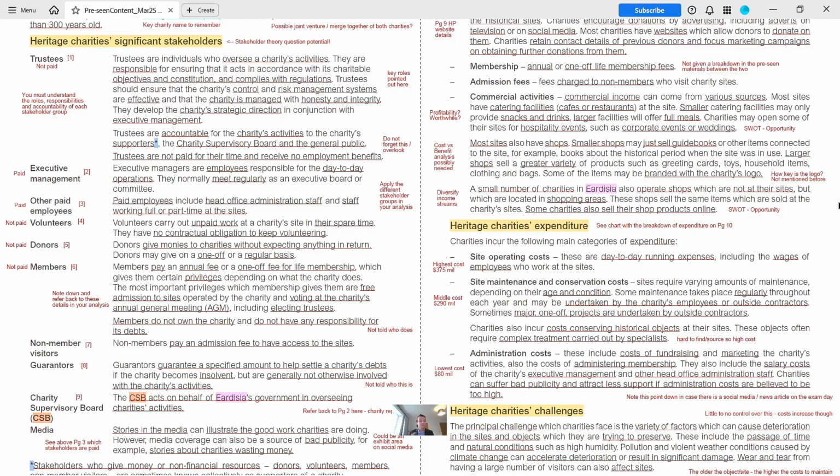There are members as well, and they pay an annual fee or a one-off fee for lifetime membership, giving them the privileges to use the sites, go to see the objects that may be new for the charity. So the most important privilege that these members actually get is free admission to the sites. They've paid their annual fee or the one-off lifetime membership. Again, linking to that sort of National Trust setup. And the final key thing, don't overlook this, is that they also have voting at the charity's annual general meeting, the AGM, and this includes electing trustees. So they do have a bit of say involved.